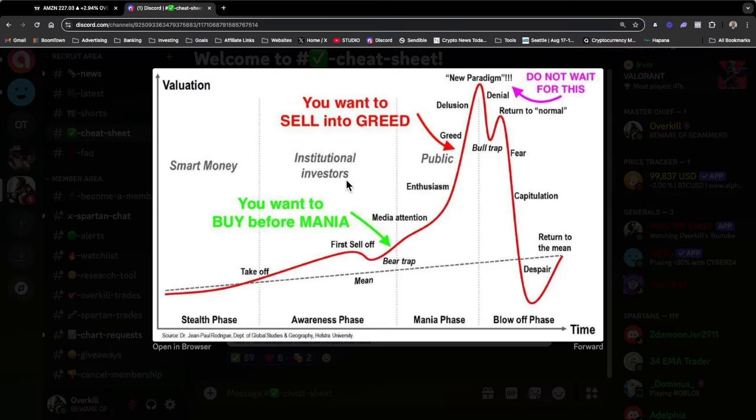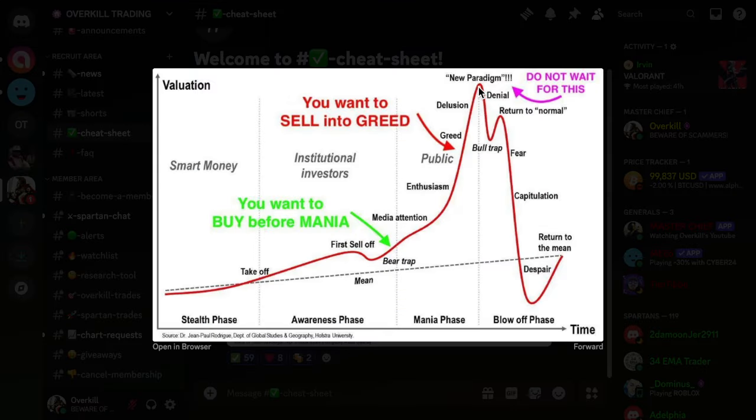So you don't necessarily want to buy Amazon up 10% because once you get up in this area, look how far extended off the mean we are, right? The further you get away from the mean, the further you get up on the cycle. And you don't want to be buying things up in the cycle. You want to buy things as close to the averages as possible.